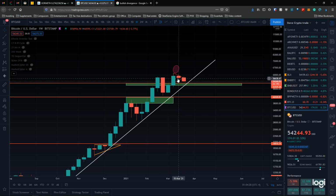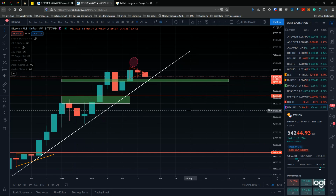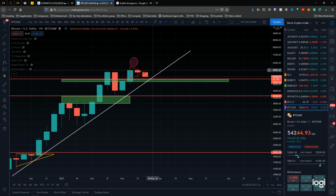So right now we have had 1, 2 corrective weekly candles, okay? And we have to wait to see what we're going to do. You do not want to be acting here. You do not want to be selling here. If you sell here, you're going to have a real tough time trying to get back into this market, and you're going to be buying back at higher levels.